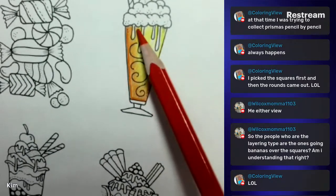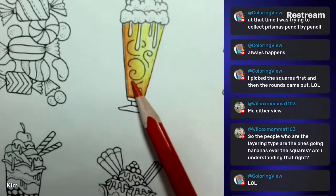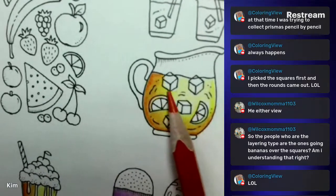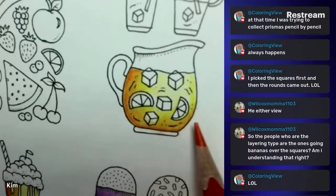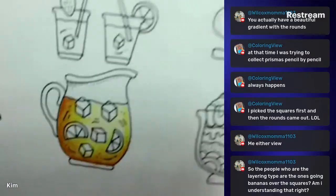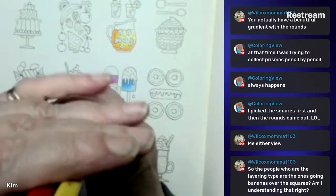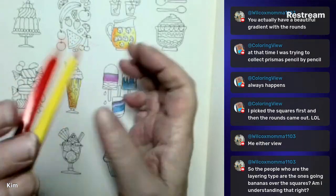Like in here you can see the yellow dragged the orange out a bit. Right here, it's just yellow. You didn't drag any orange out. It's just yellow. So they both work fantastic. It's just the squares, and that's what I mean by squares, are just a layering pencil.